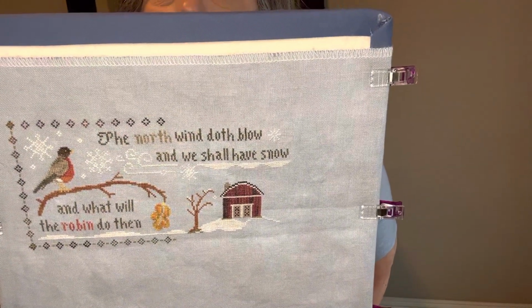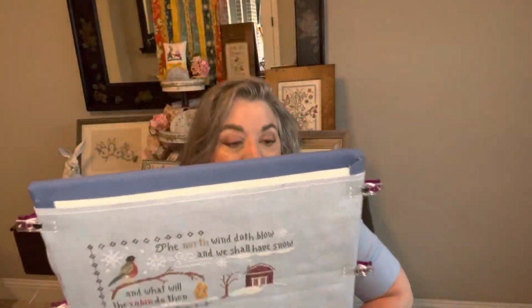I have stinking loved this. It is on a piece of 40 count Sea Storm, and it's beautiful. It is just a beautiful thing to stitch. It's going to be beautiful when it's finished, and I am loving it. So that one's been fun to work on this week, even though I haven't been here very much.